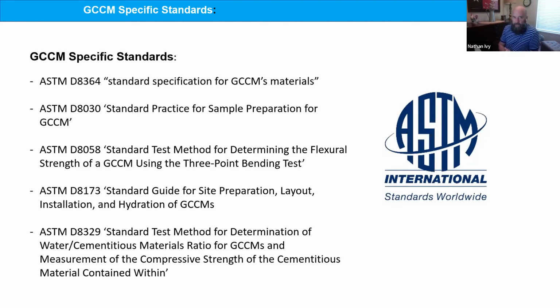D8030 is a standard practice for sample prep. So this guarantees that all laboratories prepare their samples the same way. They hydrate them the same way. They hydrate them for the same amount of time before they perform their testing. D8058 was a brand new test method, the 3-point bending test. I'll show that in just a little bit too. That tests both the tension of the geosynthetic plus the compressive strength of the cement component.